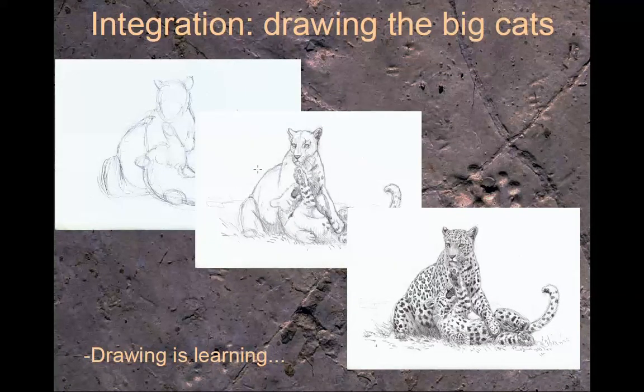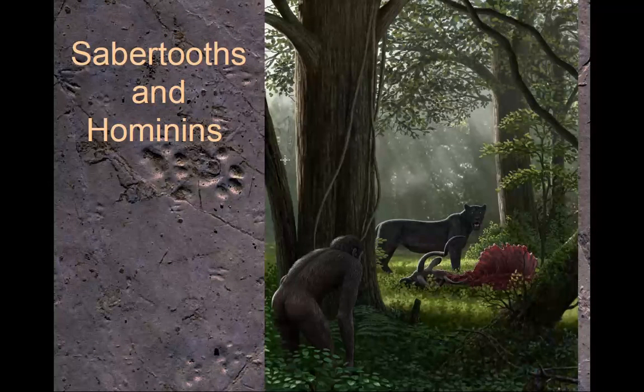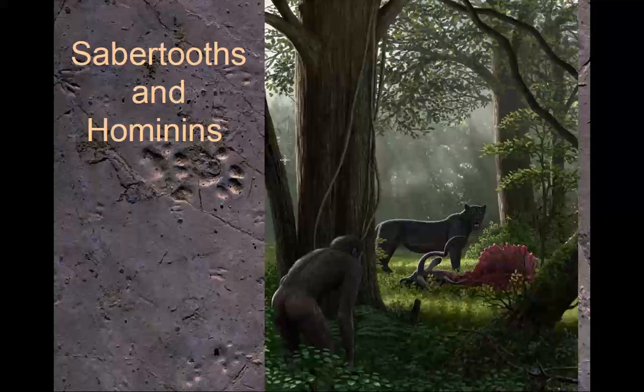And, of course, I cannot separate, as part of this integration, the drawing, painting, and reconstructing of the sabertooths from the study of their modern relatives. So I need to go back time and again to see, to draw, to observe the modern cats in the wild. It's the only way to really have the toolkit that will allow us to reconstruct the sabertooths.